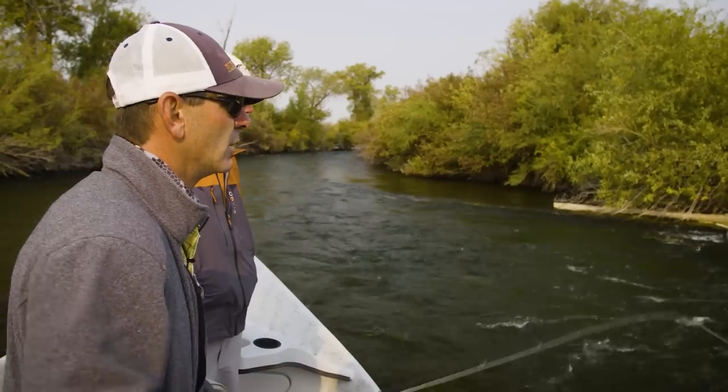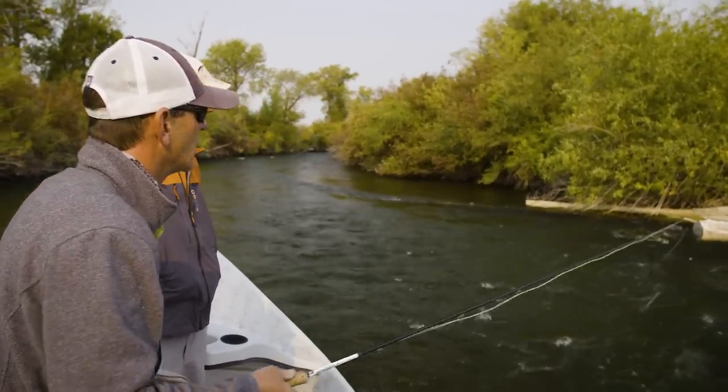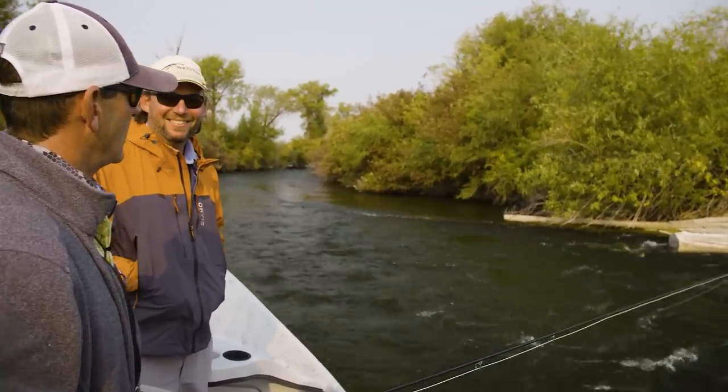Back, pause, forward, maybe mini mend it. Jig it, jig it, jig it. Think of the fly as a rattle. Gotcha. Piece of cake. Yeah, easy stuff.